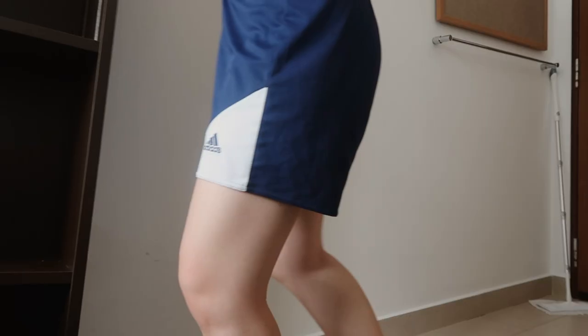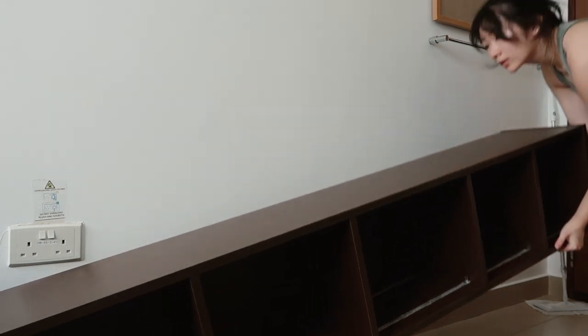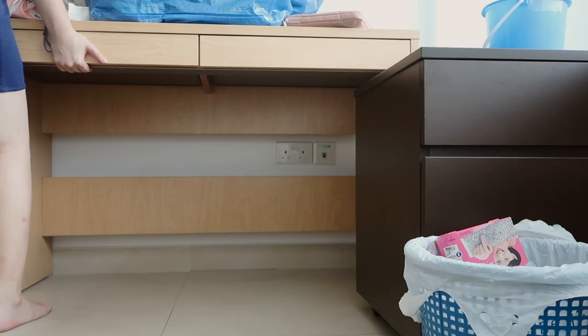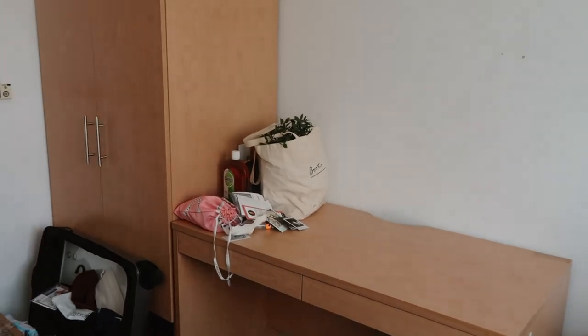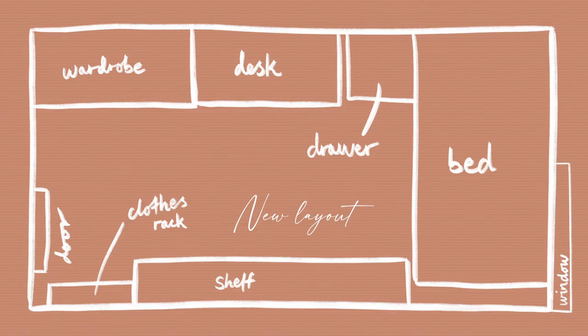I saw someone do this somewhere, I can't remember where, but I thought it was so genius, so I replicated it. Also, I shifted the table as well as the drawer that was originally under the table, and you'll see what I do with this drawer later on. But that's about it for the move of furniture. This is the final layout.